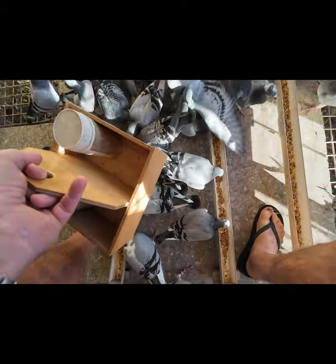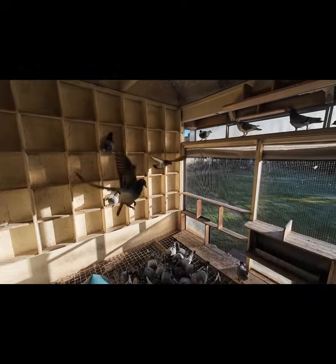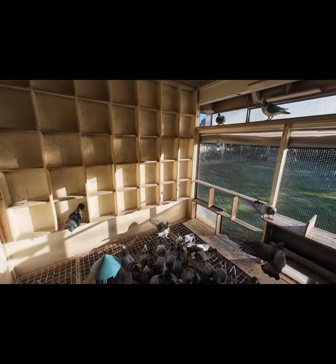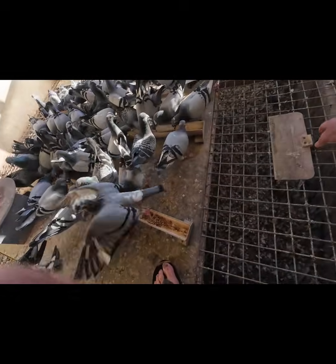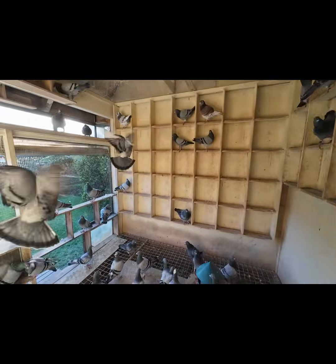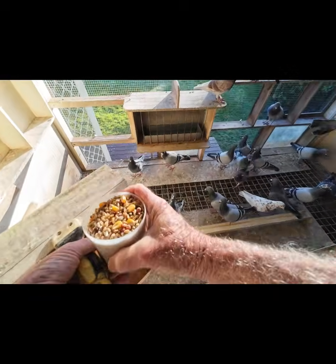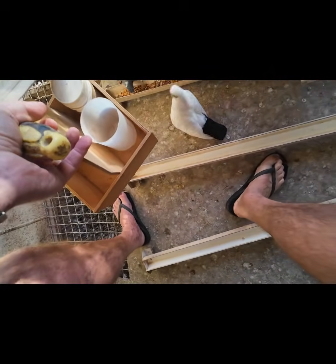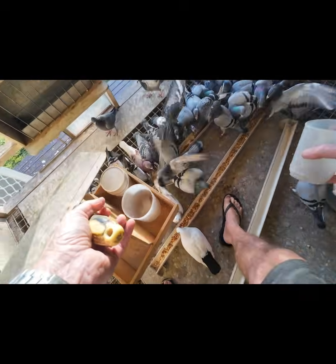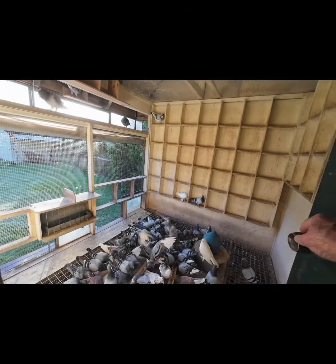You can see they're ready to eat, but they're not overly hungry. They're certainly not starving. I never starve them. I've got to separate them after I feed them. It's not a difficult thing to do. Come on then, come on boy. Let them eat that tin full and I'll come back and give them some more.